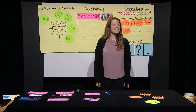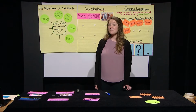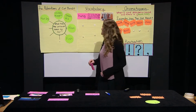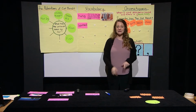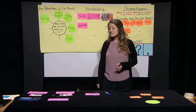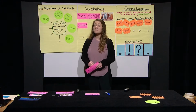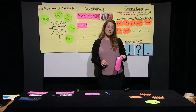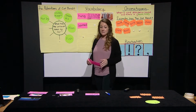All right. The next vocabulary word we will review is spotted. Say spotted with me. Spotted. How many syllables are in the word spotted? Spotted. That's right, just two. Spotted is the past tense for the word spot. Now, spot is a multiple meaning word and can sometimes mean like a dot or a marking. However, the meaning of spot in this case means to see something.